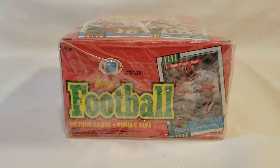Today we're going to do Throwback Thursday Topps, a 1990 Topps wax box. Some of the notables in this would be a Barry Sanders rookie, John Elway, card number 37, Joe Montana, card number 13, Jerry Rice, card number 8, Thurman Thomas, card number 207, Ken Norton Jr., card number 486.